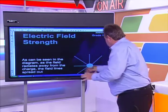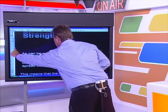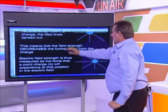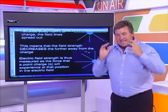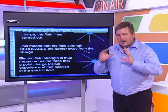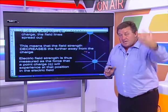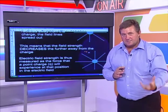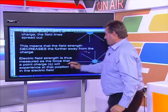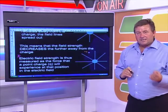So as you can see, guys, we've got our electric field like that, and we've got our radiating field lines away from the charge. Now, the important thing is, this means that the field strength decreases the further away we move from the charge. Remember, guys, it's radial, it's moving outwards, and therefore the further we go, the electric field strength decreases, because the charge will experience less force.